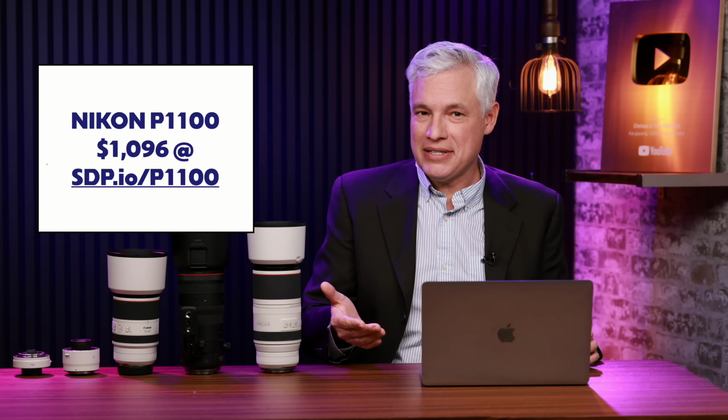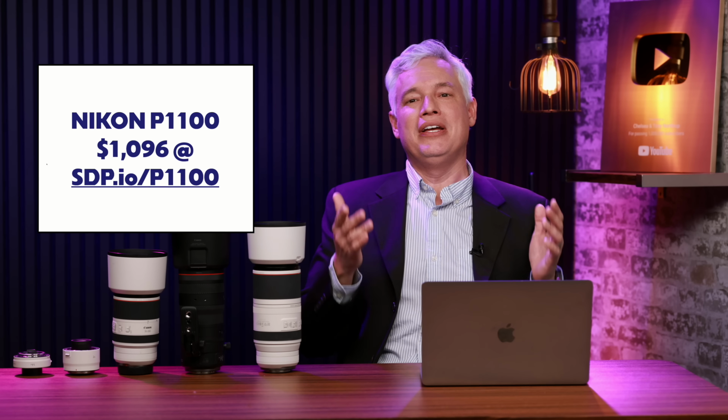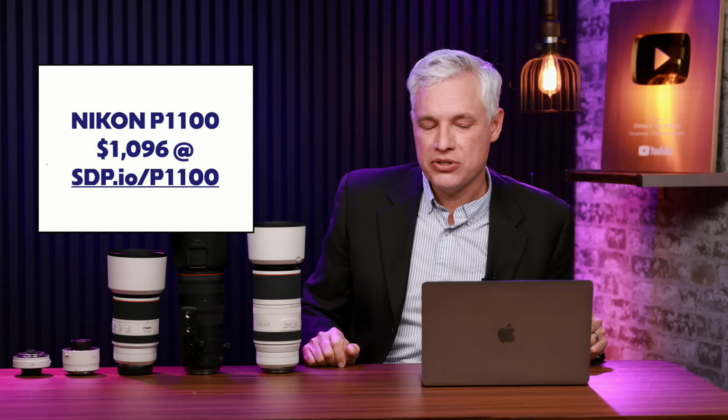In fact, if you're interested in this camera, you might be better off just searching around and finding a used P1000 and saving yourself a bunch of money. But nonetheless, we are going to test it to find out if a fixed lens camera can really perform well for telephoto stuff. If you want to pick one up, use this link here.